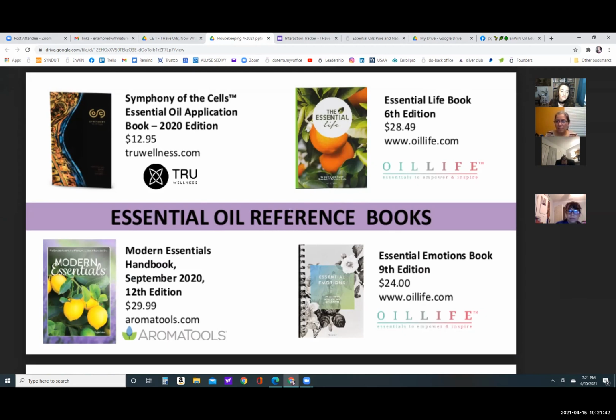The thing about both of these is, although they are specifically related to doTERRA things, they are a little different. The Modern Essentials tends to be slightly more on the sciencey side. It has a lot more references for some of the studies that have been done, whereas the Essential Life book is much more like a coffee table book. It's just pretty on the inside and the outside, and it does have some high quality recipes though. I'm not saying that it's any frou-frou kind of thing.